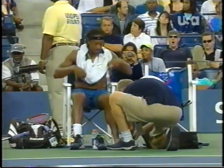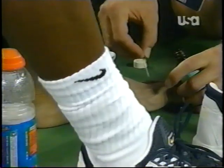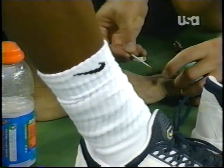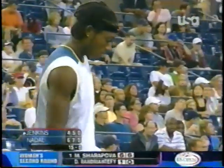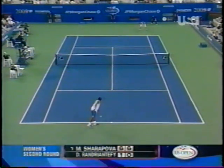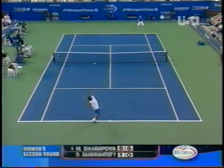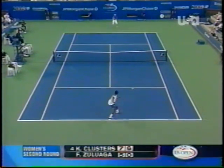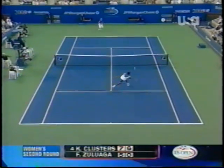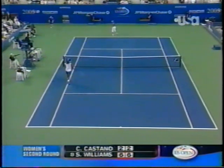The trainer is out to tend to Jenkins. Looks like left foot. Some treatment for a blister. Now, if he cramps in the next set, he cannot get a break. It's default. We'll check that out. We will. My understanding was he had 1 injury timeout. I think it's 1 injury timeout for each part of the body now. 15.